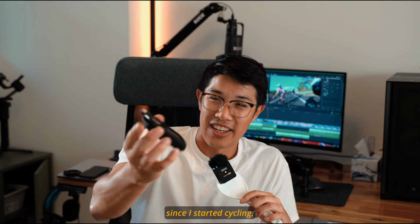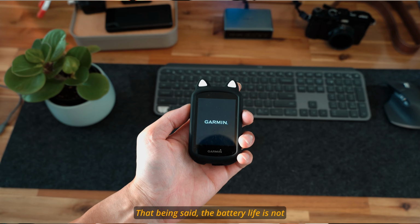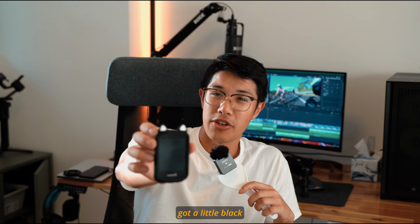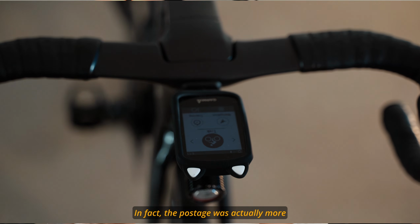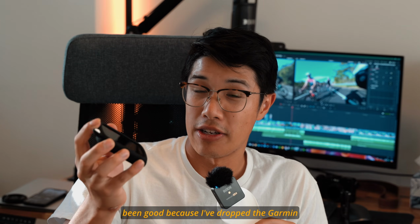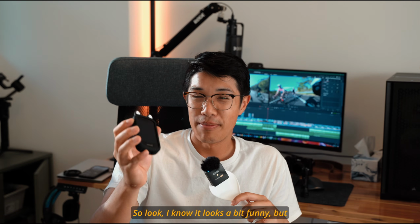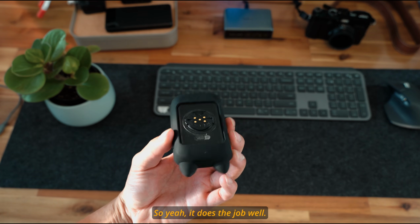Next up is the head unit. I've been using Garmin head units ever since I started cycling. This is the one that I bought maybe 3-4 years ago, and it's still going strong. That being said, the battery life is not as good as it used to be. I probably have to charge it midway through the week. That's all right though. What I do have on here is a little black case with some ears, which I thought was cute. I bought it off Temu for a few dollars. In fact, the postage was actually more expensive than the case. But this case has actually been good because I've dropped the Garmin before, and I thought surely the screen was going to crack, and it saved it. So look, I know it looks a bit funny, but it's functional and looks nice in my opinion. So it does the job well.